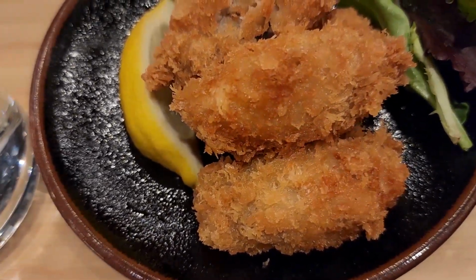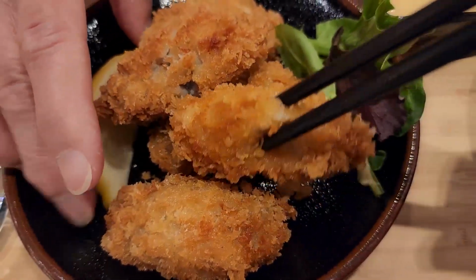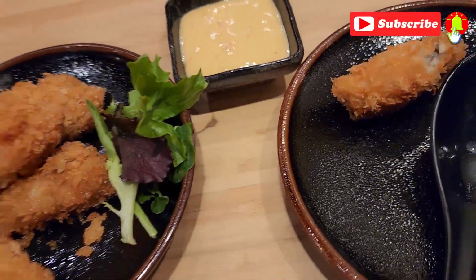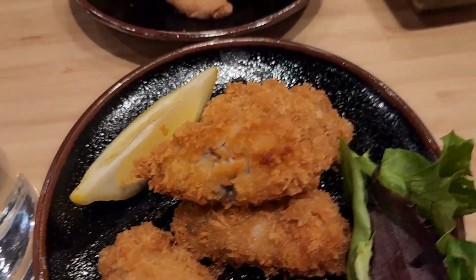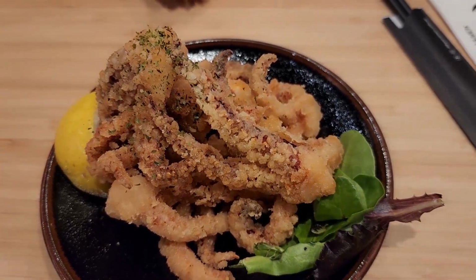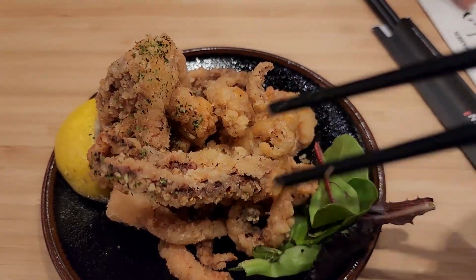Fried oyster, we ordered it as an appetizer. It comes with a piece of pie, and let's try it out. It comes with some sauce here. Looks huge. Looks fresh. And this is the squid as well. And I like this squid because it's on the neck part, not the upper part. I love this, and then we'll just try it out.